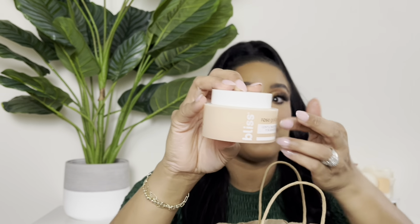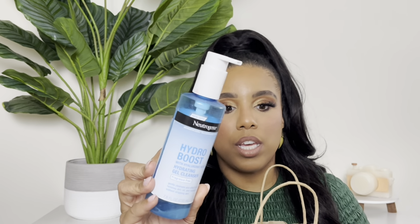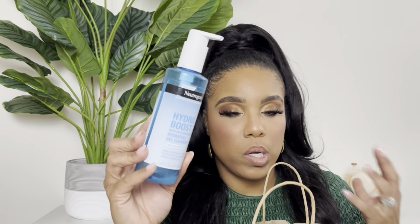But I haven't seen this particular sensitive skin line in a while. So this is the Neutrogena Hydro Boost with Hyaluronic Acid Gel Cleanser. This one was one of my faves. It definitely extra cleansed the skin, but also left it hydrated.